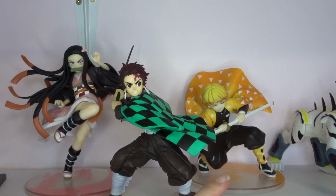Obviously paired with Zenitsu, he's so cool. And my Toys R Us Tanjiro, which, if you know, you know. I had some problems with my Tanjiros, but it's okay now, they look really, really cool. I'm loving the composition of this, actually, to have them kind of staggered in this way. I think it just looks really sharp.